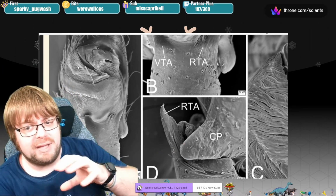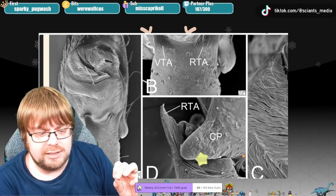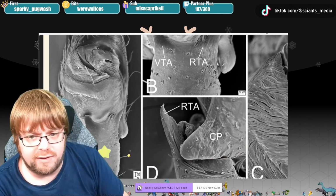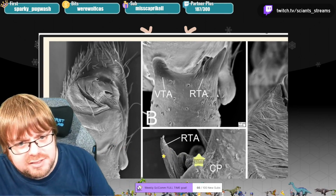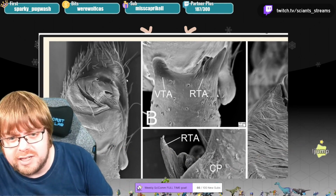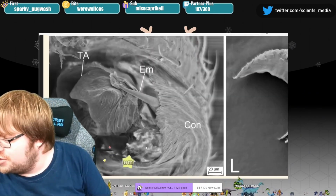So what that means is a light dusting to coat it in metal. And that light dusting is difficult because if you overcover, you lose a lot of these details, like these little hairs that you see here. If you overcover it, you lose that level of detail. But if you undercoat it, you get something like this.